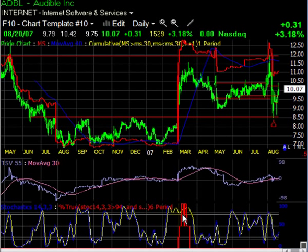Yeah, I just want to point out this. This is another custom indicator that I built. That's one of the neat things with Telechart. You can build your own indicators, and then with their blocks platform, you can do just about anything. But this is an oversold indicator, and you can see it's flashing oversold right at the top of this move right here. So that would be, if you're a trader, an exit signal.